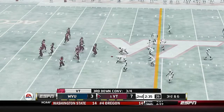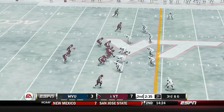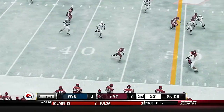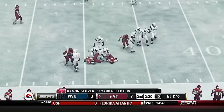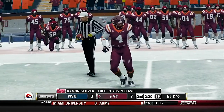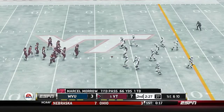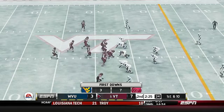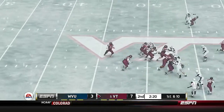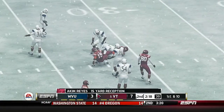Check Mike 11. Trying to set up a little screen, gets it to his tailback, and he's tackled right around the 48-yard line. It's first and 10. Ball on the 48-yard line. Quick pass. Brought down at the 33-yard line.